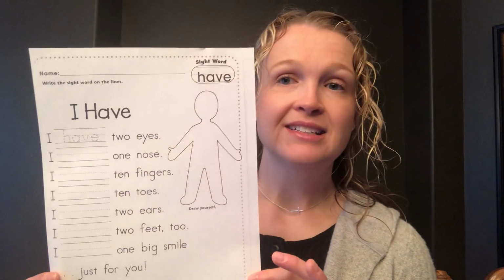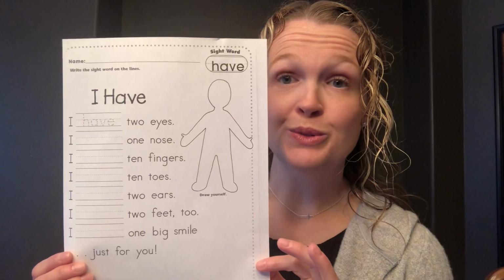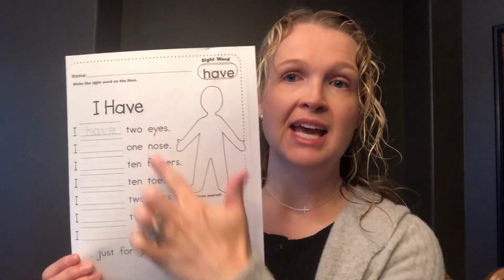Have today. This is a picture of you. So insert the word, read the sentences, and then you've got some drawing and coloring to do today as well.